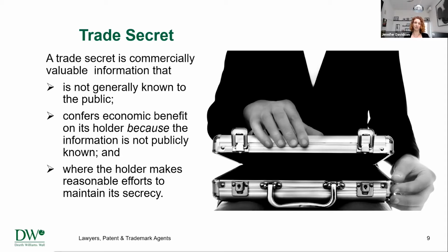Coca-Cola is a great example of a trade secret. They've kept their formula secret for over 100 years, and that trade secret is considered to be one of the most valuable trade secrets in the world.